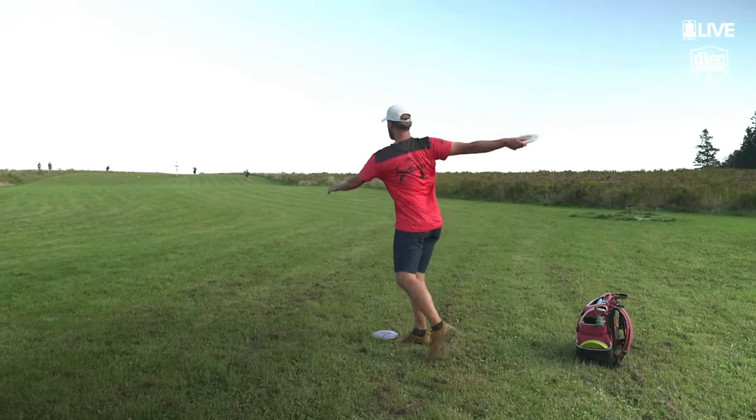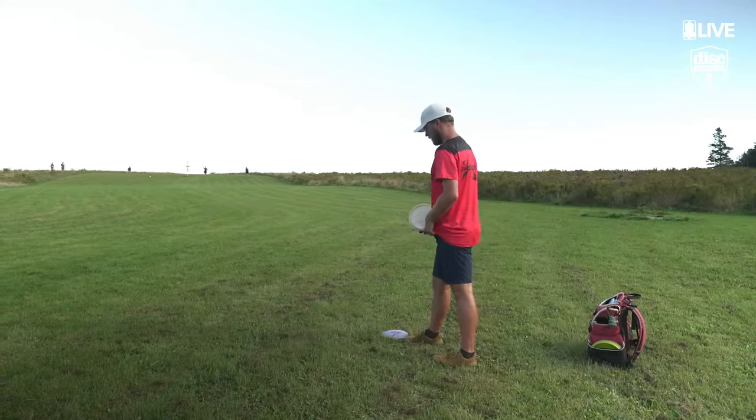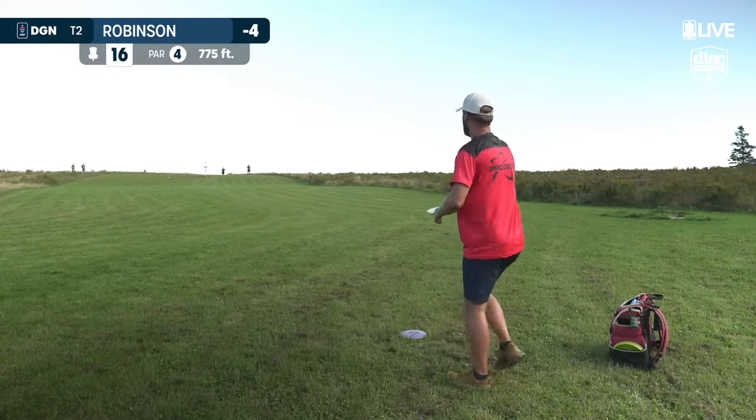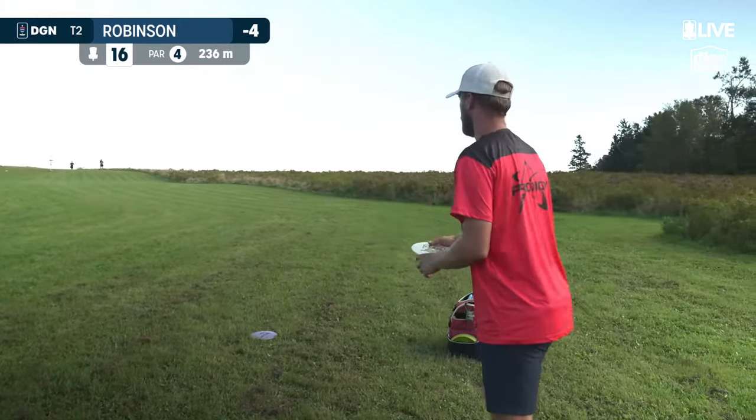Babcock sticks it right under the basket inside the bullseye. It's going to be a par look. Only the 7th of the day so far.